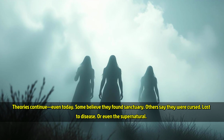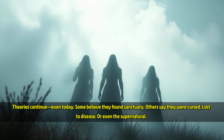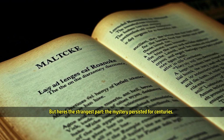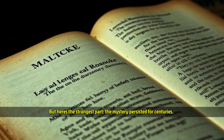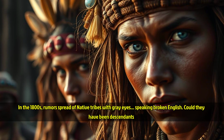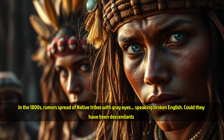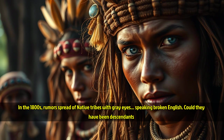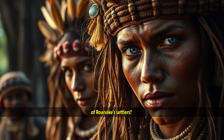Theories continue, even today. Some believe they found sanctuary. Others say they were cursed, lost to disease, or even the supernatural. But here's the strangest part. The mystery persisted for centuries. In the 1800s, rumors spread of native tribes with gray eyes, speaking broken English. Could they have been descendants of Roanoke settlers?